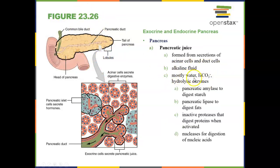So I told you that water and bicarbonate make up the majority of your pancreatic juice, but you also have multiple enzymes. So we have amylase, which digests starch. Remember, starch digestion starts in the mouth. We have pancreatic lipase, which helps in digestion of fats. So this is where the majority of fat digestion actually occurs, in the small intestines. We have enzymes that get activated, known as proteases, and these are going to get activated in the small intestines, and they're going to break down proteins, which protein digestion started in the stomach. And then we have nucleases that digest nucleic acids. This starts in the small intestines.